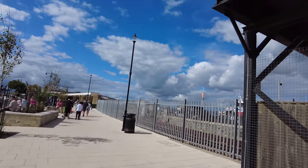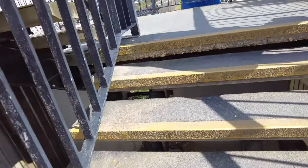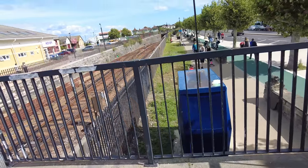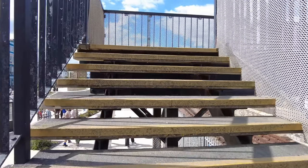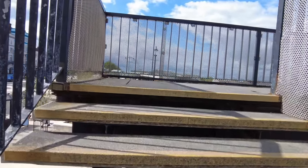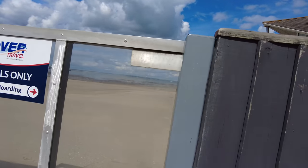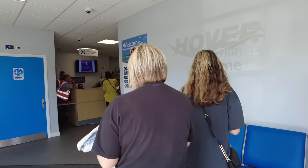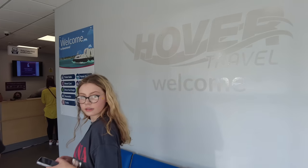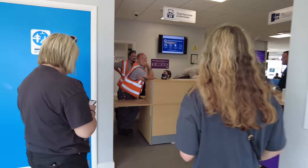Let's go up over these steps. You get some cracking views though from up here. No public toilets, Sam. No. And just like that, our day is done.